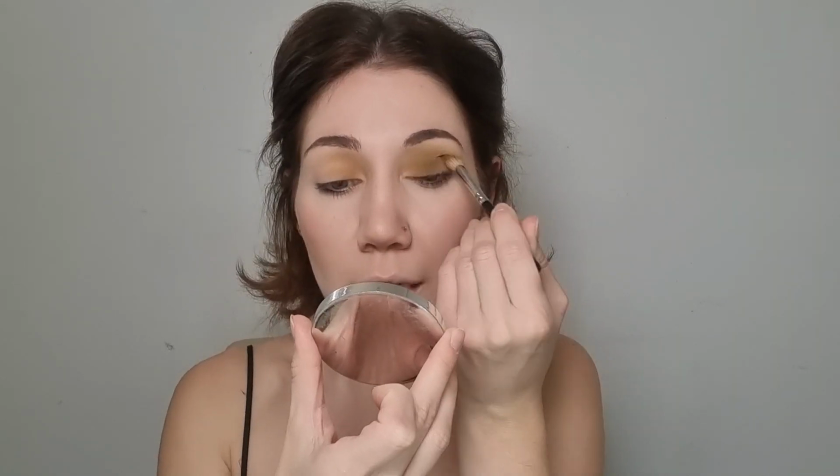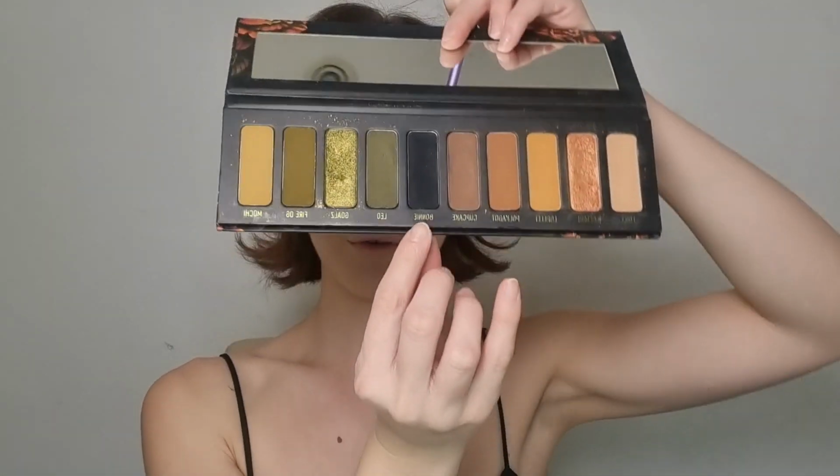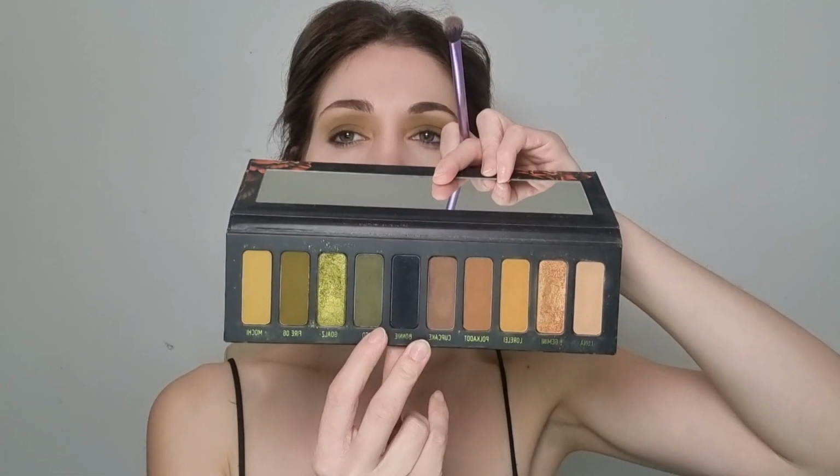I really hope I didn't accidentally tap into Leo though. I think I did. I think that's why there's a dark spot. Damn. No, I didn't. That's just the color. Okay, making sure that I'm distributing this evenly across the lid because this little dark spot here needs to not be there. And then with a dense fluffy brush, taking Leo and creating that outer V dip, that darkness.